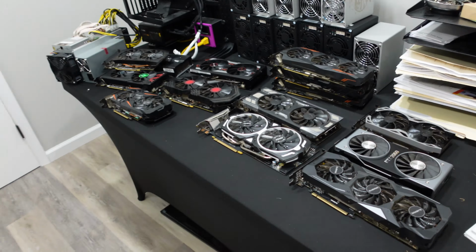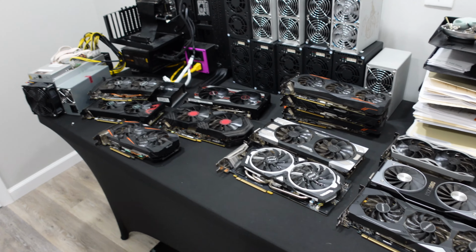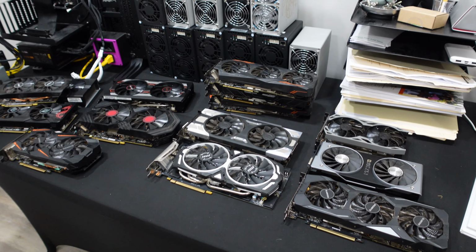So I'll have these on my Discord. There is a hobbyist miner yard sale channel. Go over, join the Discord, and I'll be posting these in the next few days.